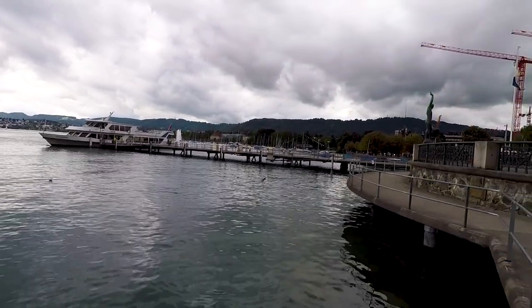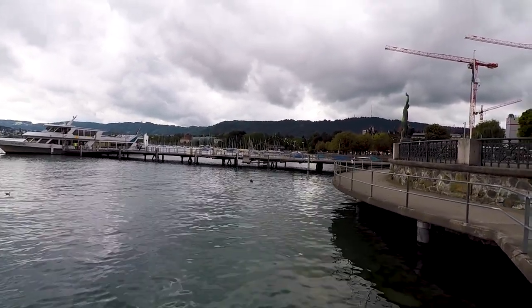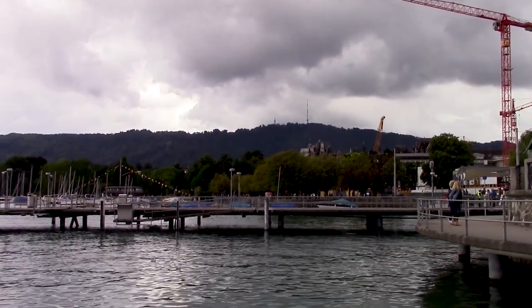Way up there on the hill, you can see where I was yesterday, freestanding tower. I'll see if I can zoom in with the other camera. And there we go, freestanding tower on the left, the TV tower on the right, all the way up on top of the mountain.